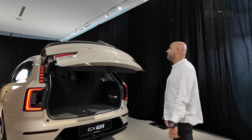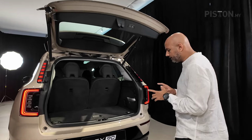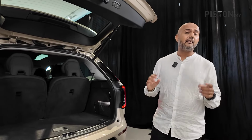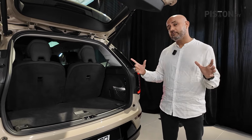And then over here, you get another ginormous boot space, and it's a 7-seater. However, having said that, there are some markets where you'll get the EX90 as a 6-seater together with captain chairs and such. Here though, what I'm seeing is a 7-seater.